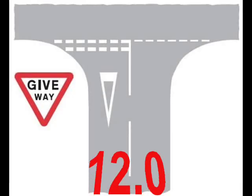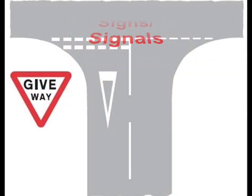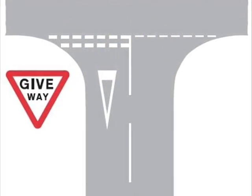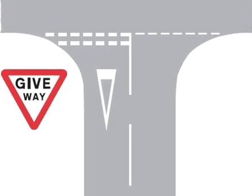You should understand and be able to react to all traffic signs and road markings. You must act correctly at traffic lights and check the road is clear before proceeding when the green light shows. Obey signs given by the police, traffic wardens, school crossing patrols, and look out for signals given by other road users, including people in charge of animals.